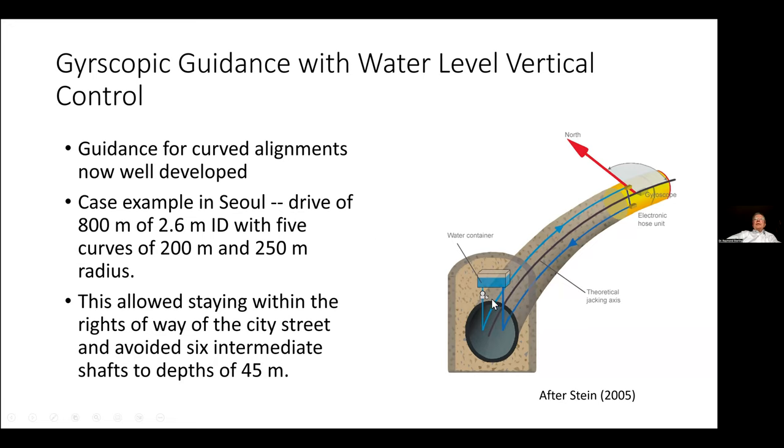But these systems are at the moment mostly restricted to person entry diameters. So you can see in this case, 2.6 meters ID, because you need periodic recalibrations along a long drive or other checks, say hand checks on the alignment. So in the non-person entry diameters, this is still an evolving technology.